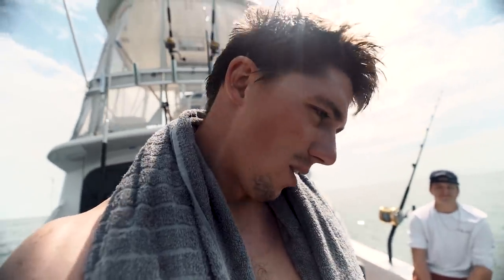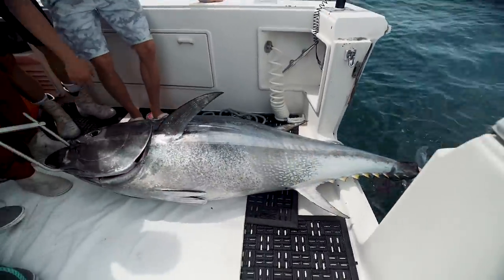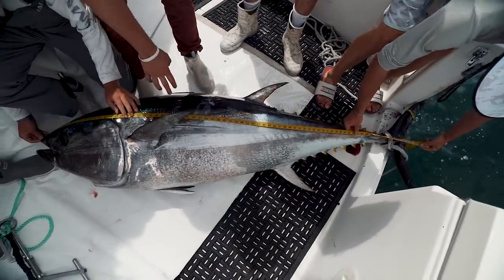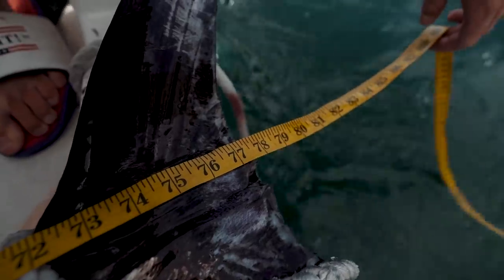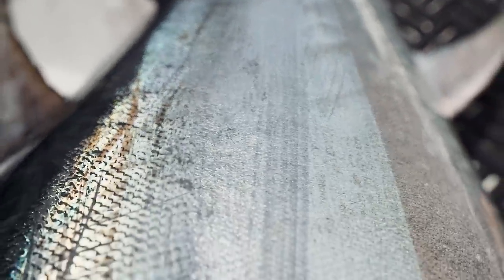It was also really neat to jump in the water with that fish. Really different perspective of size once you're right up close in its natural habitat, the Atlantic Ocean, but my God. That is a 77 inch bluefin tuna. Butter ball. Thick as hell. That's a big one, bro.